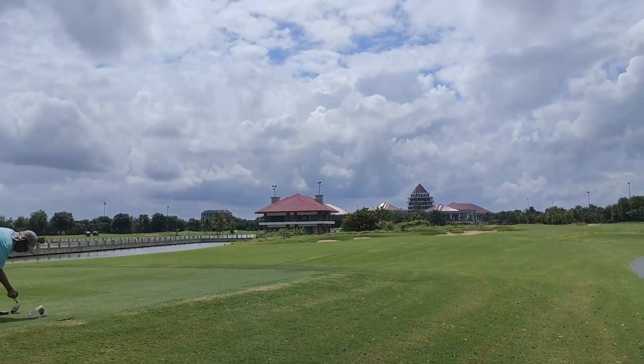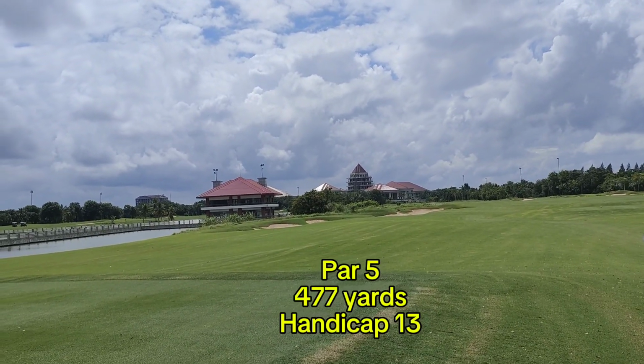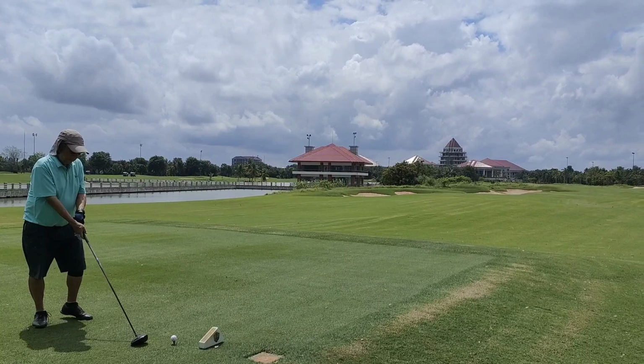So this is hole number 18, which is a par 5, heading back towards the clubhouse. As you can see, the imposing clubhouse in the back there. And Keepin is ready on the tee to tame this hole. Okay, good luck, Keepin.